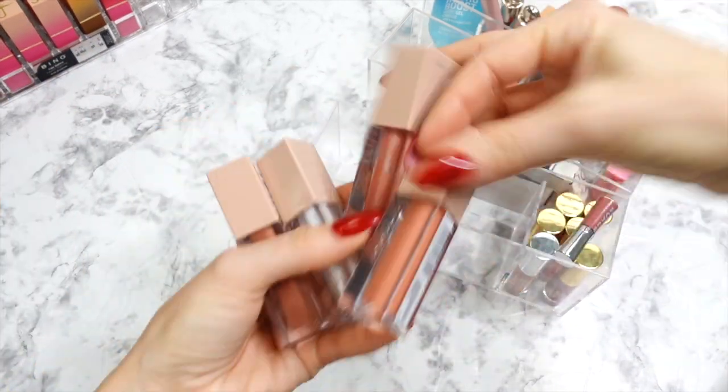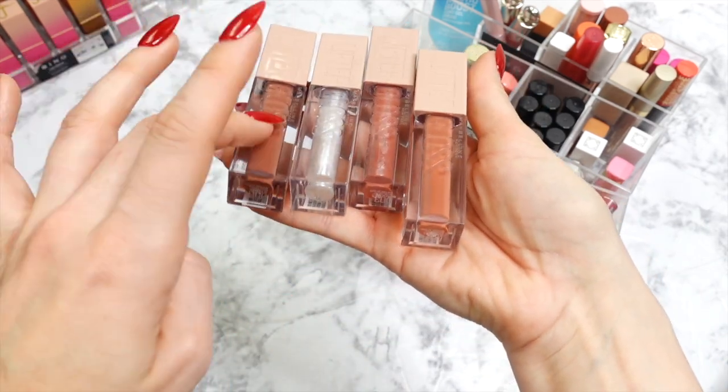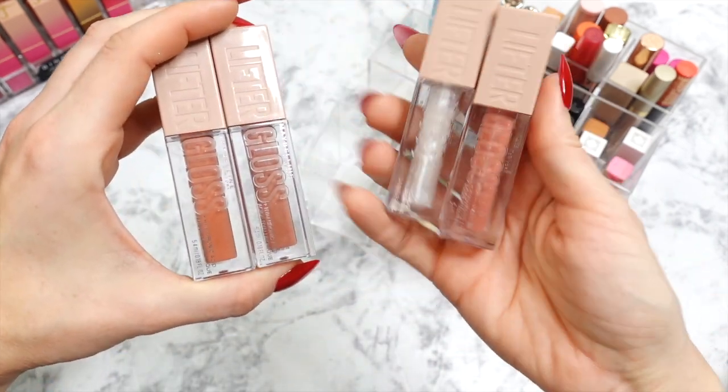Here I have 4 lifter glosses from Maybelline. So here I have shades Stone, Pearl, Moon, and Amber. These are beautiful. Amber and Stone are my most used ones. These are more of like your toppers.